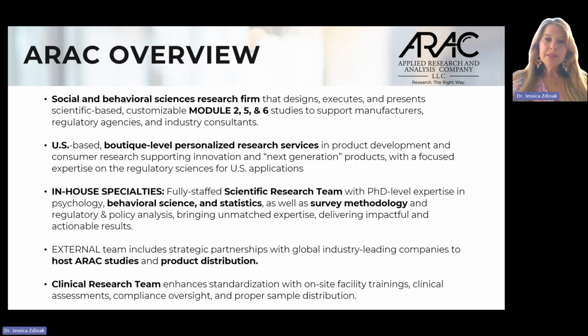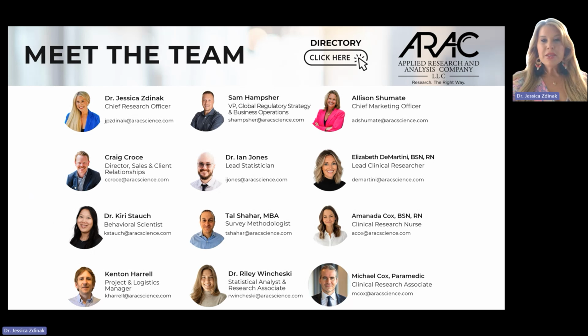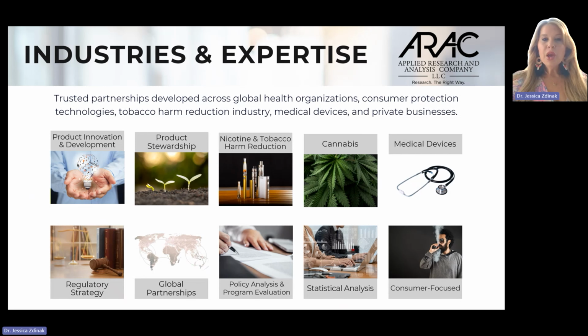So our focus area is on modules 5 and module 6 of the PMTA. Here is a great picture of our phenomenal team. Super excited to be getting the chance to work with many of you in the room this upcoming year. We not only have expertise in the tobacco and nicotine industry, but we have expertise across the spectrum, whether that be in medical devices, regulatory strategy, product innovation, sensory product research, and statistical analysis. But here's a few of the areas of our expertise on the screen.